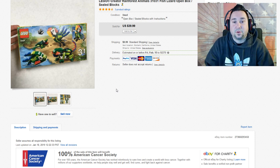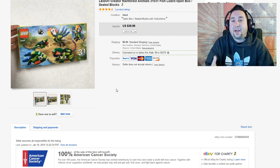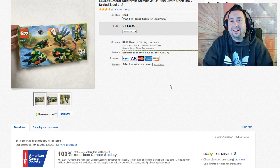I was very surprised to see that this was a retired set, I guess they call it, and this was still going for good money. Even if people had these that were opened and put together with the instructions, they still went for a good amount of money. So always look out for Lego. Do not call it Legos with an S, because you will get the heat from the community. I learned that the hard way.